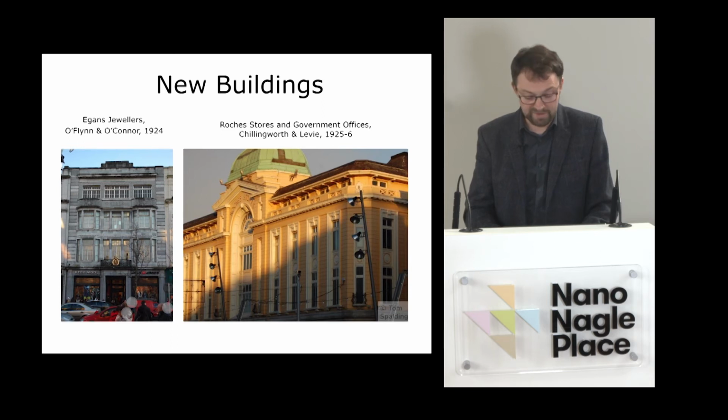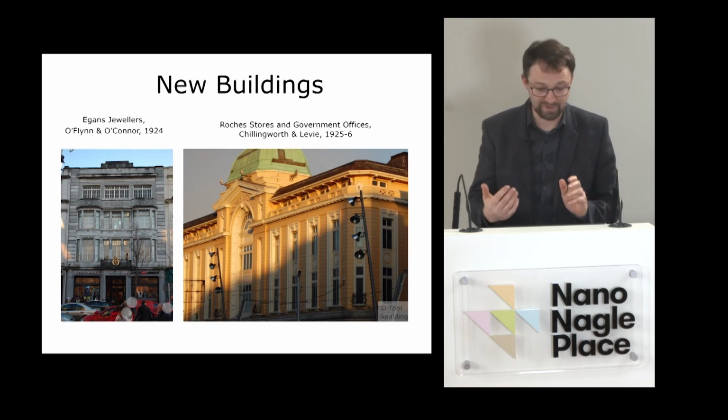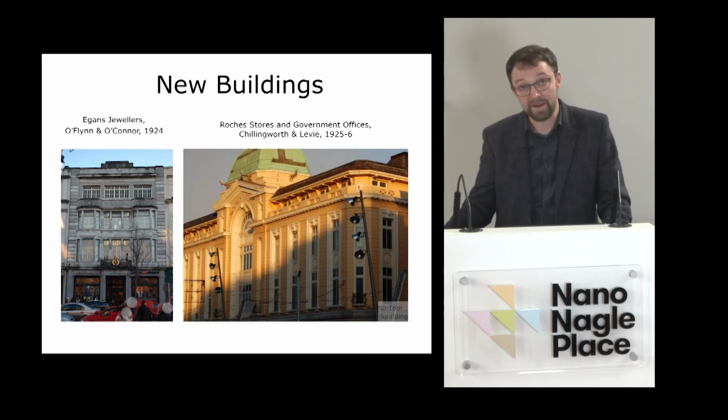Now, William was very smart, and he actually leased out the upper floors of his department store to the government to run offices out of. And for many years, the tax office was based in there. So he was getting rent from the government, as well as profits, as well as compensation from the British government. He was winning every way, but obviously he was taking a risk and speculating too. It paid off for him.